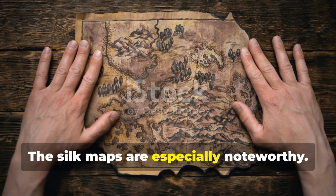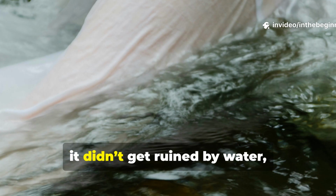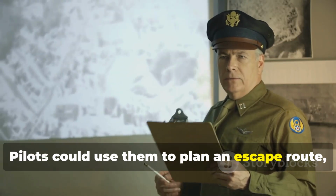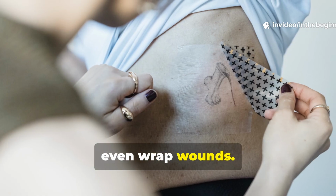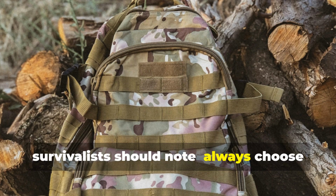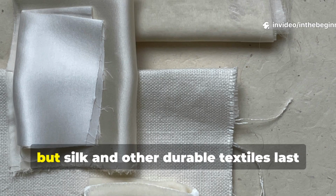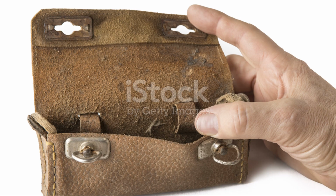The silk maps are especially noteworthy. Unlike paper, silk didn't tear easily, it didn't get ruined by water, and it could be folded tightly into almost no space. Pilots could use them to plan an escape route, trade with locals, or in desperate cases, even wrap wounds. The principle here is one modern survivalists should note: always choose materials that hold up under rough conditions. Cotton or paper may seem practical at first, but silk and other durable textiles last longer when every ounce matters.